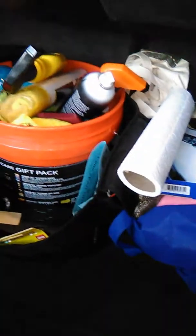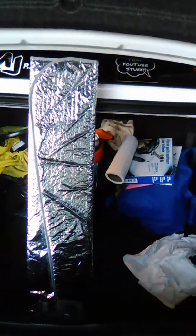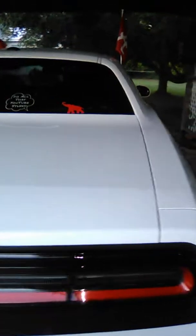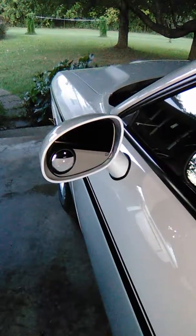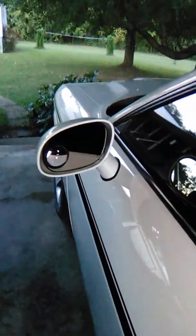My windshield shade does not fit this car. It fit my 2007 Monte Carlo. And if anybody wants one, I might give it to somebody, or else I might sell it. No, I'll probably end up giving it to somebody. If they have a windshield that's big enough for that, I tried it in this car and it does not fit.